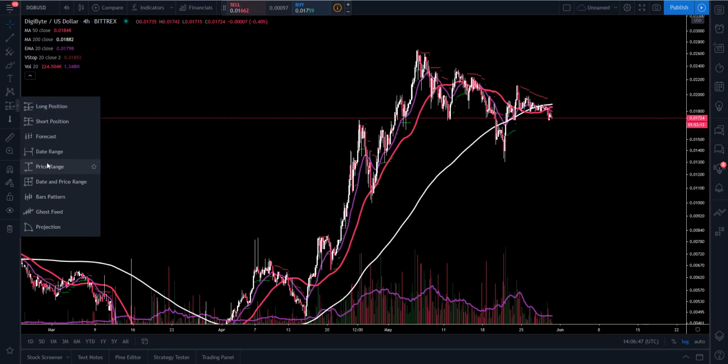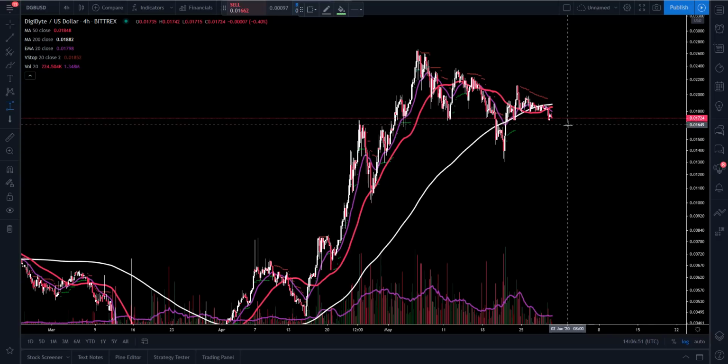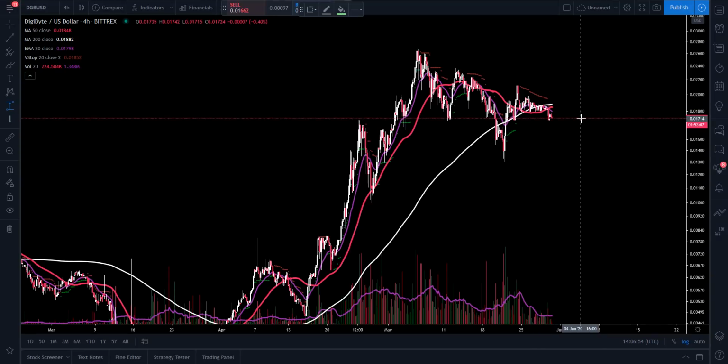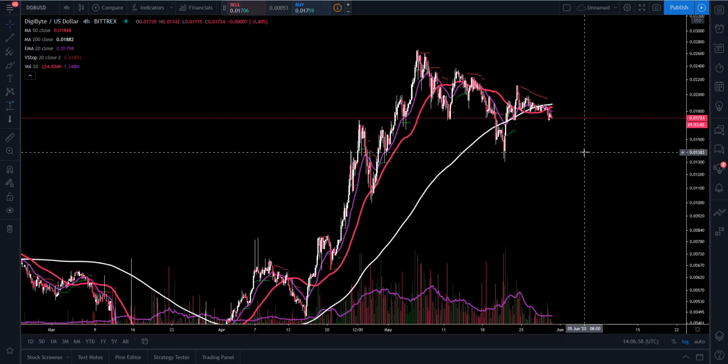And this, guys, is why it's so important to take profit, as you can see, once we were talking about the trend changing for Digibyte. But even right now, if we were to drop from where we're at down to that bottom, that's another 18% that could be milked off there.